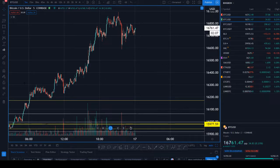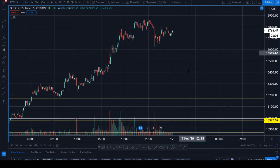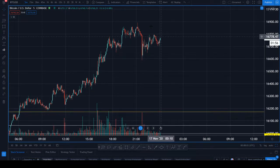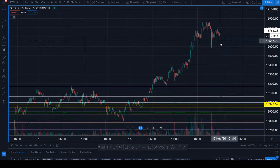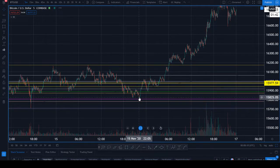Just had the daily close of a very exciting day of Bitcoin price action. I did want to just take a look at the most near-term price action we have here. We were able to get almost to 16.9 today. This is our higher high from our weekend consolidation, where we were kind of hovering around here. 16.1, we got as low as 15.8.